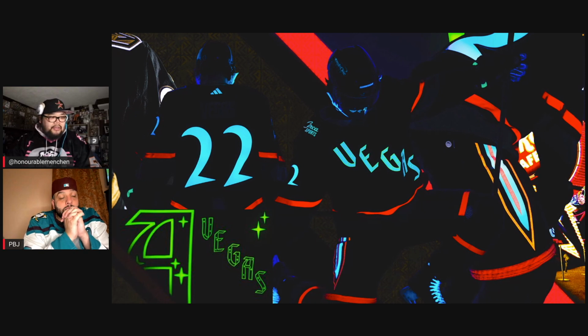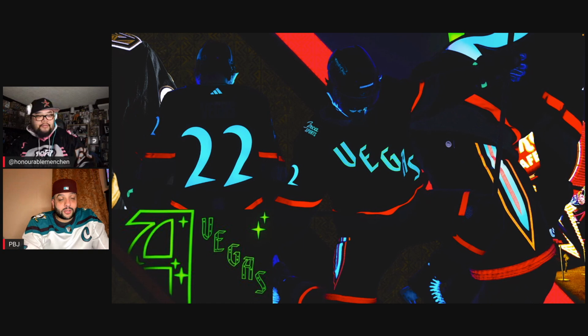Is there any other jersey that has ever glowed in the dark? I don't think so. Yeah, this is the first one. I mean, sick. It's a dope touch. I don't know how the execution is going to be. I don't think I'm going to buy one, so I won't really know. But it's a good detail. It's one of the top ones by a long shot. Yeah, for sure. I think that's it.